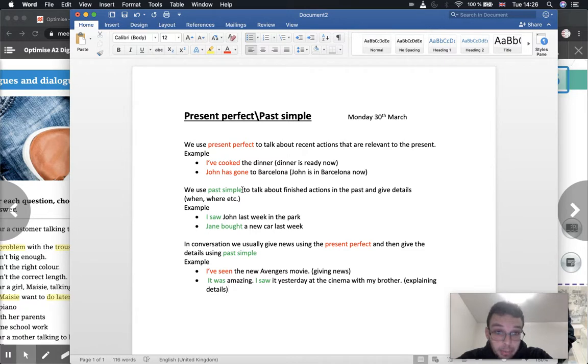We use past simple to talk about finished actions in the past and give details, like when or where. Here are some examples of how we use past simple. "I saw John last week in the park." So that's an action which was last week, so it's not recent. It's finished. The story's finished. Everything's done. I say when, last week, and where, in the park. And our second one is "Jane bought a new car last week." Again, an action that's finished, and we give details, like last week. So easy.